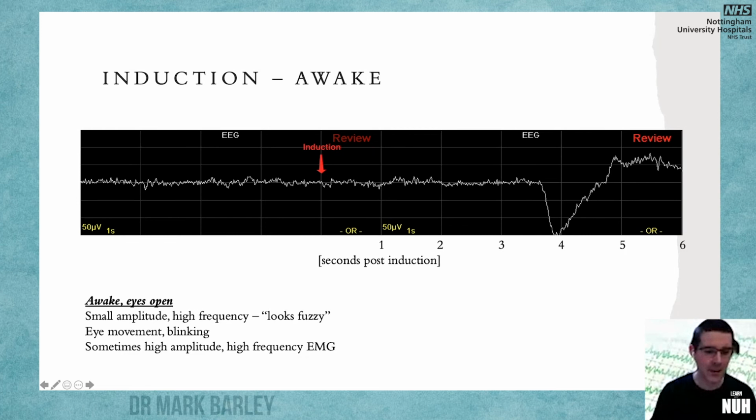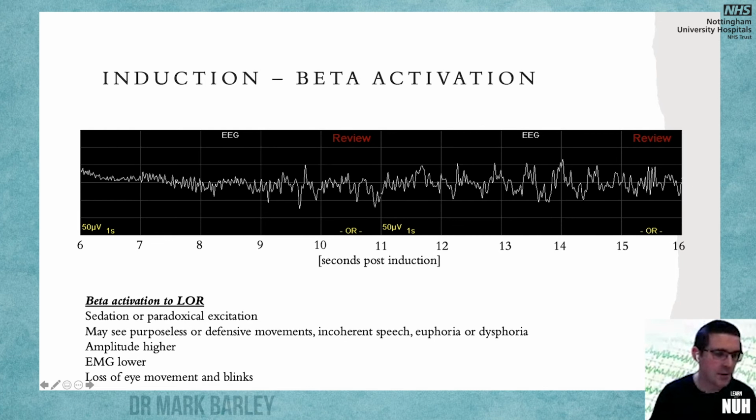We're going to skip forward a little bit. Here we see the EEG starting, the oscillations starting to increase in amplitude and reduce in frequency. Can you see they're getting taller there? This is something called beta activation. You see this occurring during a gradual slow TEVA TCI induction. This is the cortex of the brain starting to get paradoxically excited.